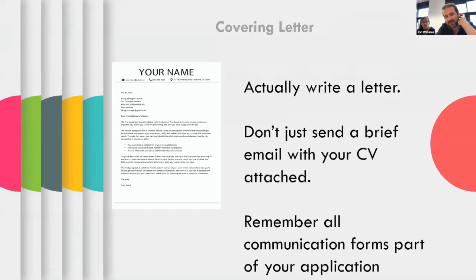The other important thing to remember is that all your communication with the practice forms part of your application. So don't send abrupt emails to the practice manager and expect them to reply within 5 minutes. When you turn up to have a look round, be friendly and nice to the staff that are around, because they will feed back. If they know that you're a new GP who's come to have a look round, they all talk, and they will feed back to the practice manager and the partners. If you're rude to people, or if you're super friendly and nice, that's your first stage of getting people on side.